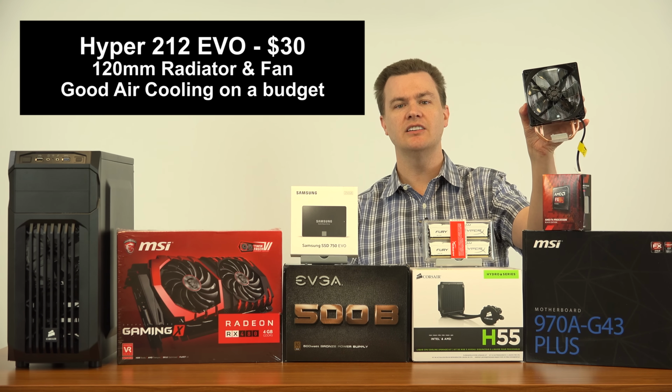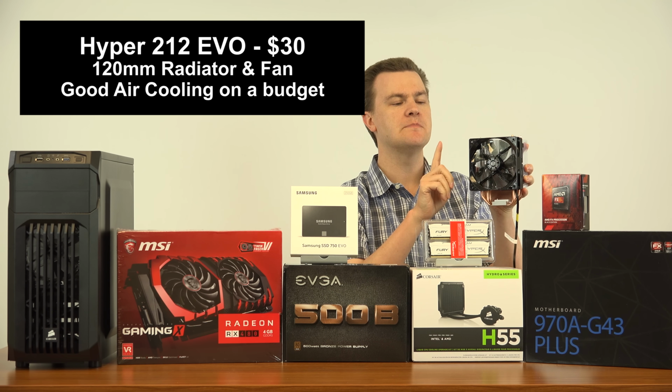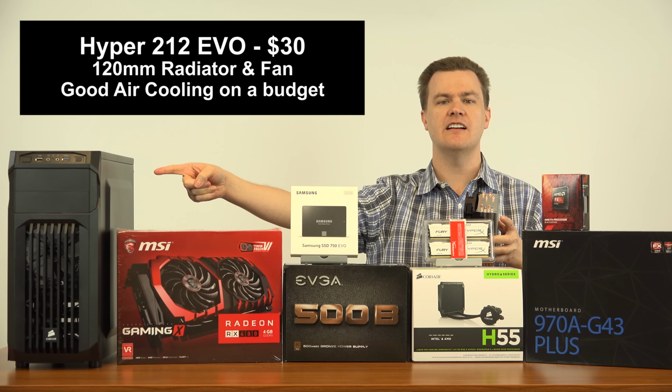Much better cooling performance than the free stock cooler that you're provided. For $30, that is a massive cooler. Large copper heat pipes and excellent low noise 120 millimeter fan. However, it's too tall for the SPEC-01 case that I've picked.